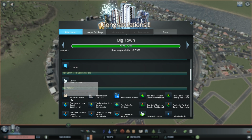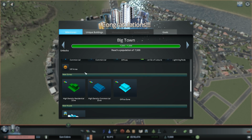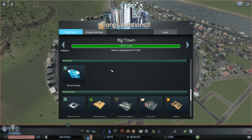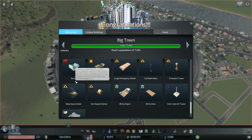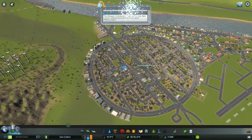We've got education boost, which we can probably take advantage of if we do go with the IT cluster. And then most importantly, we've unlocked high-density residential, high-density commercial, and office zoning, which is quite nice. We've also unlocked blimps as well, which is pretty cool. We might end up using those at some point. We've also got Modern Technology Institute. This school teaches teenagers in the way of technology, an alternative to the university. That's pretty interesting. I think that's also new in the Green Cities DLC.